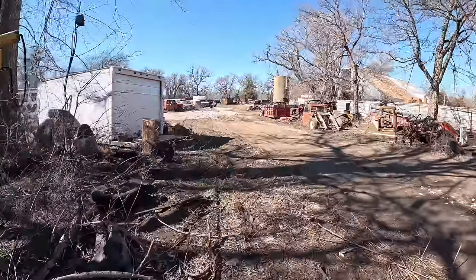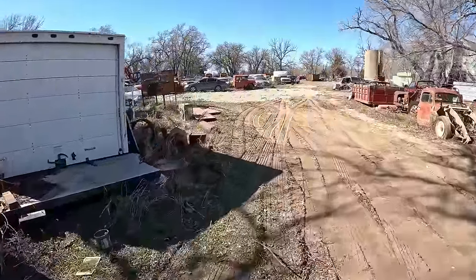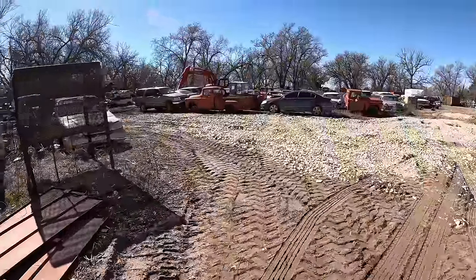Over here, that's why I rocked all this area, because I'm going to be driving back and forth through here a bunch as I get these cars out. And I didn't want to deal with it if it rains, turn into mud again. And then also driving back and forth through here, we'll get this all packed down good and tight.